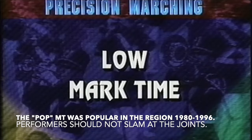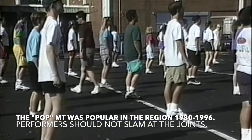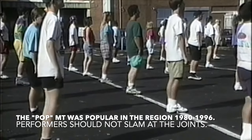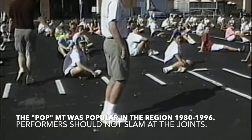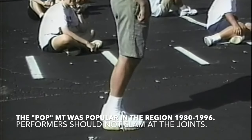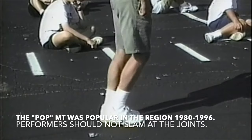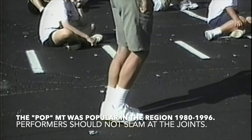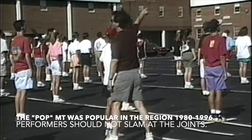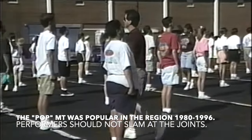The first step we're going to learn is the low mark time. Make it pop! This is one of Lafayette's freshman training sessions at the beginning of band camp. They're learning the low mark time by lifting the heels 2 inches off the ground while the ball and toe remain touching the ground. The knees are thrust straight forward in a quick, snappy motion. You can't allow your hips to swing left and right. You start the mark time with the left knee on count four of the command, mark time hut.